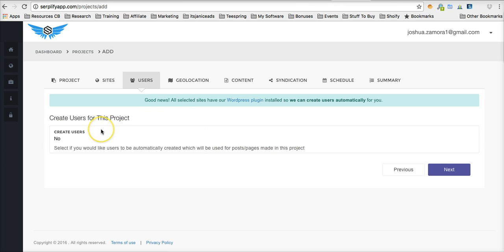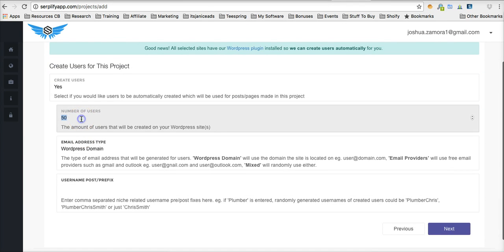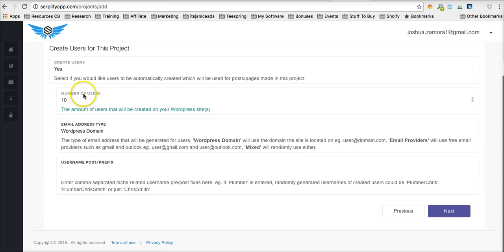And here is where your customers will be able to create multiple different users for their sites, so that the content being posted is going to be posted from different users, so that it looks a little bit more natural to Google. So I'm going to click yes here, and here I'm going to click just 10 users. Now, depending on which package your customers use, they'll be able to create as many or as few users as they want. Now here is another powerful feature which will allow Serplify to use a different domain for each user, so that again it looks natural.